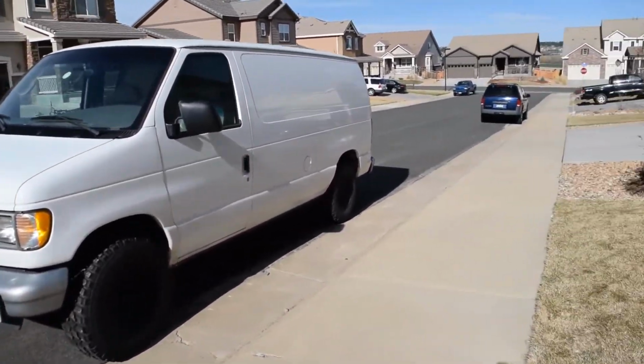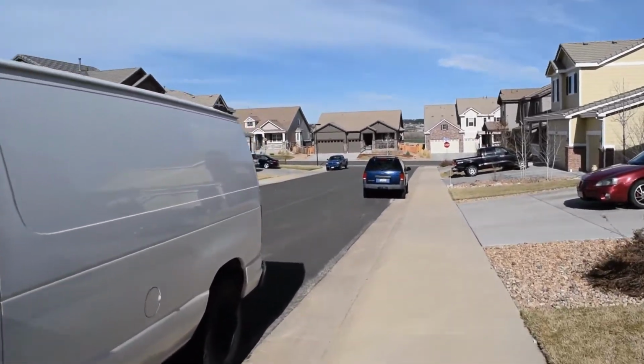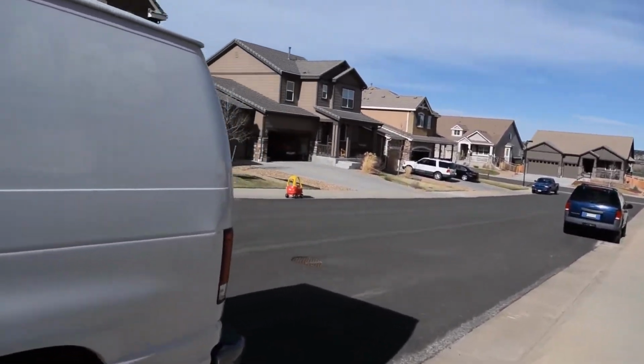Okay, so there are a couple dings. I backed into a semi-trailer pulling out of somebody's yard one time. Put a ding right here. Has touch-up paint on it. Let's see if I can zoom in. So just right here. Here.